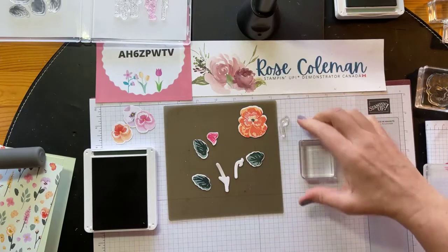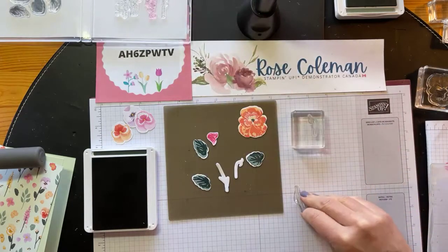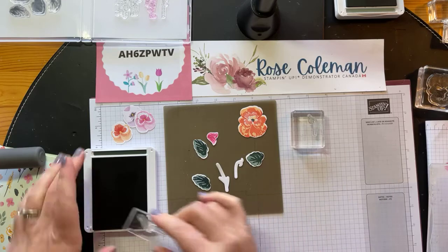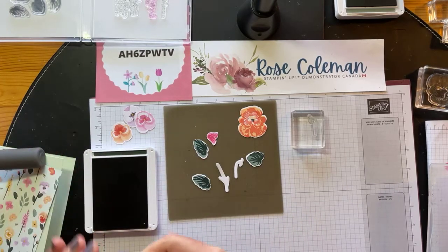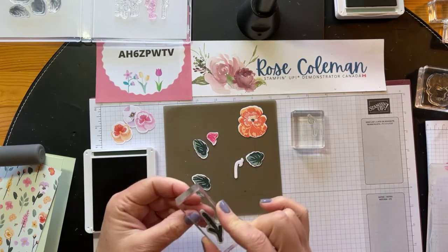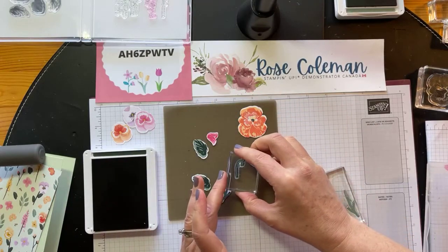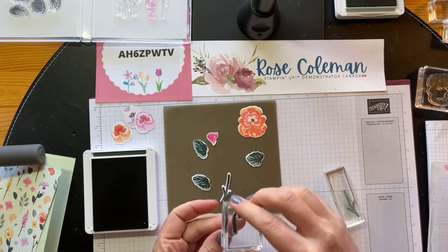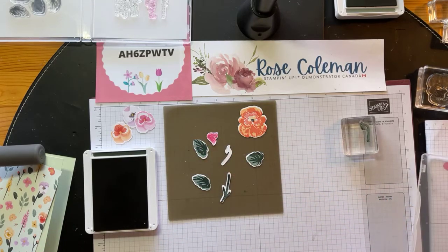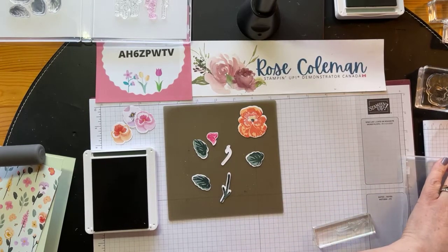So I'm going to bring in my stems now. I've got that one, and I also have this one that matches my die cut. And we're going to stamp with Evening Evergreen. Some nice dark stems. So again, I'm just going to stamp over top here. And this one, same thing, over top. Like that. Okay, so now we're done with that. So let's clean those guys up, and we'll move on to assembling this.